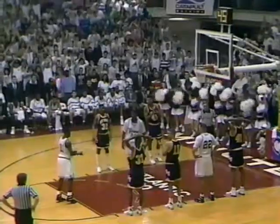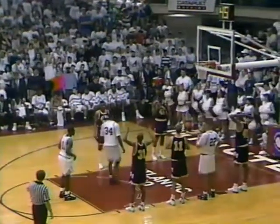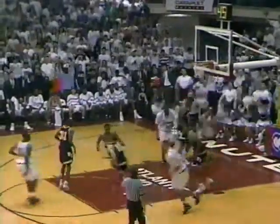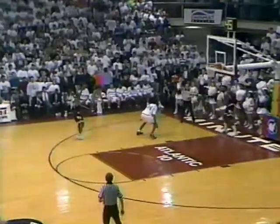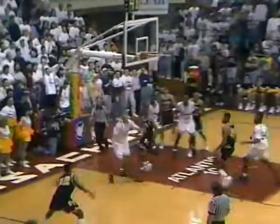Anton Brown trying to become the 5th UMass Minuteman to reach double figures tonight. He needs this one. UMass came into this one with all 5 starters averaging in double figures. Tonight they have 17 from Rowe, 16 from Harper Williams, 15 from Barbie, and 10 each from McCoy and Brown.